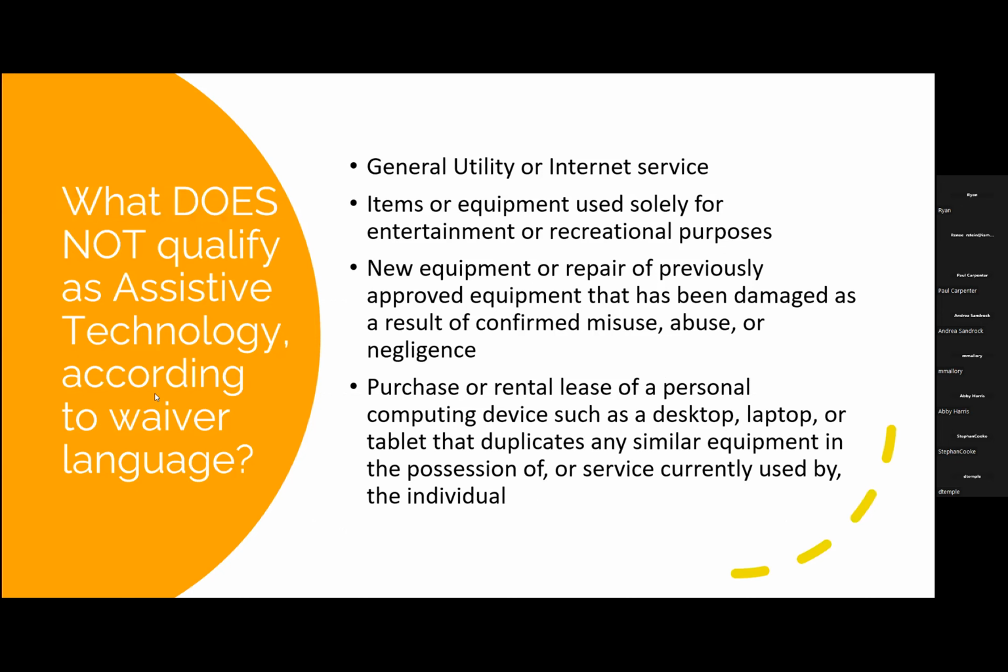We've talked a lot, or I've given some examples, of what qualifies as assistive technology, but it's also important to talk about what doesn't qualify as assistive technology. Anything that's general utility or internet service does not qualify as assistive technology, but there are other means by which to get internet service that are different programs than assistive technology.